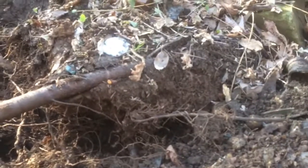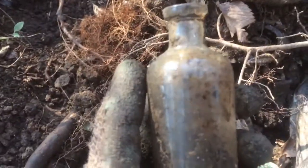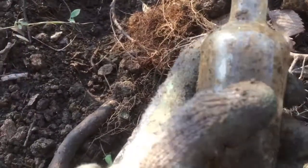I just popped out what, at first, looks like a Listerine bottle. But I looked again, and it says Lavoris. It's machine made, unfortunately, but it has some bubbles, so I might keep that.